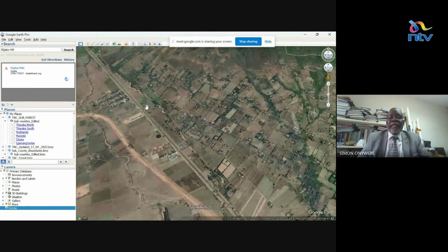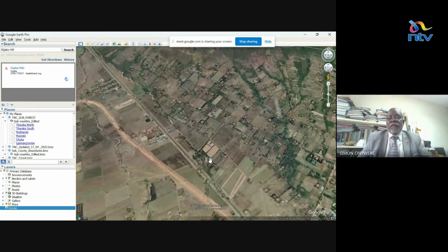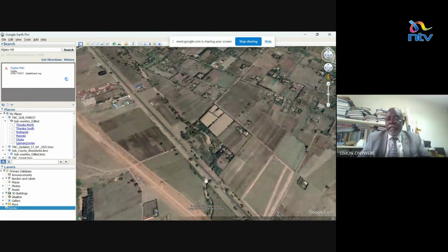Having said that, you will have noticed that there is another very deep gully along the road, and then it crosses over at some point. That's crossing number one. The first crossing is the one at Mai Mahiu, and then the second crossing is here. You can see it here, the water running along the road.